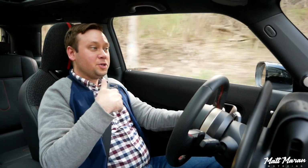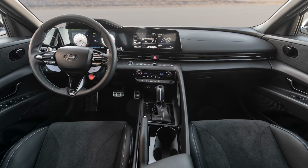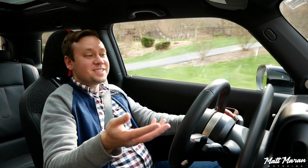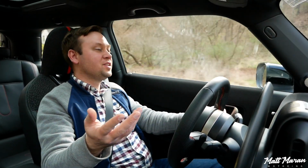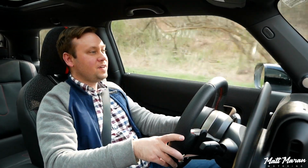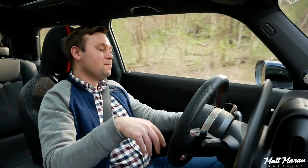performance, because you can get the Elantra N for $35,500 with a manual, 37 grand with a dual clutch. That has the same kind of stuff, heated seats and all the other stuff, but it has adaptive dampers, active exhaust, really impressive handling, performance, and 276 horsepower for the same or less money than these. So if you're really serious about performance, that's clearly going to be the value winner. That's hands down the best performance value still these days. So that's hard to argue with.